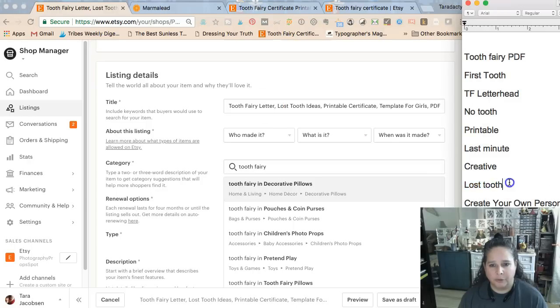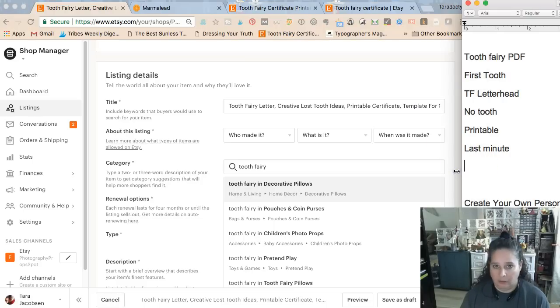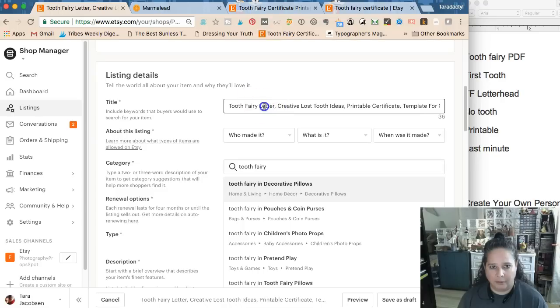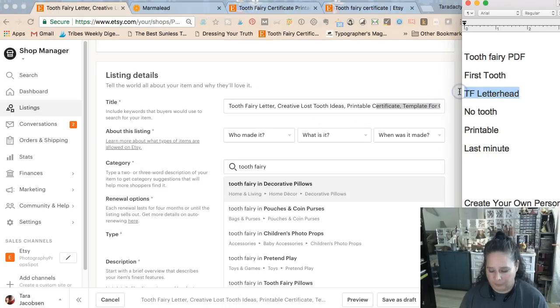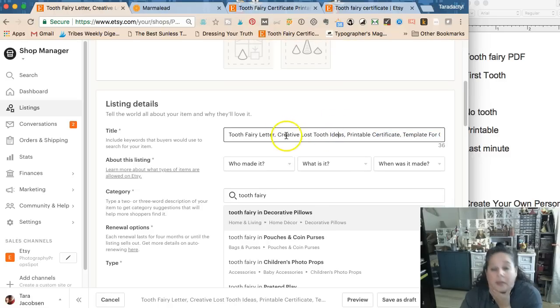We have lost tooth. I am going to put creative lost tooth ideas. Creative, because just for nothing, Pinterest loves creative ideas. So I still have 36. I still can do a million words. Maybe not a million. So I did letterhead, right? Did I do letterhead? I did letterhead. Ooh, now first tooth. The order of the title matters because that's what shows up in Google. So I would say for sure, first tooth. Let's see what happens if we do first tooth.